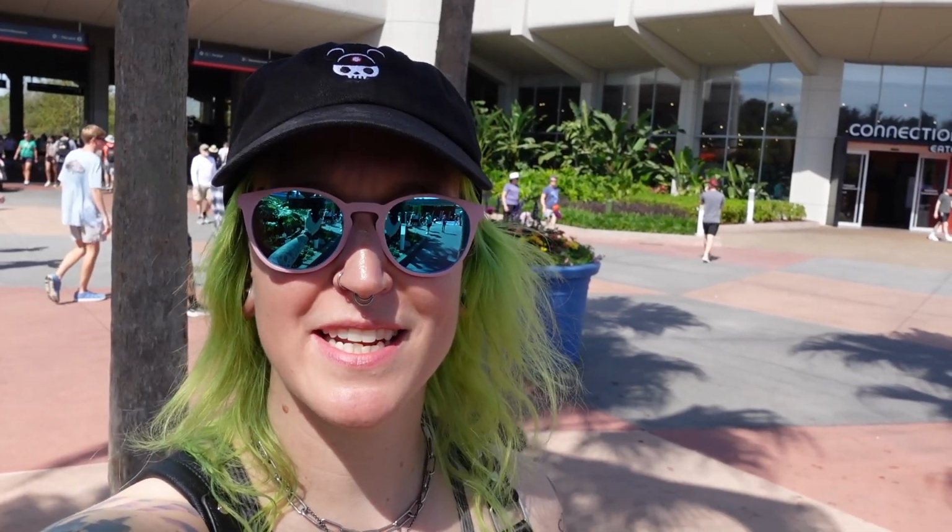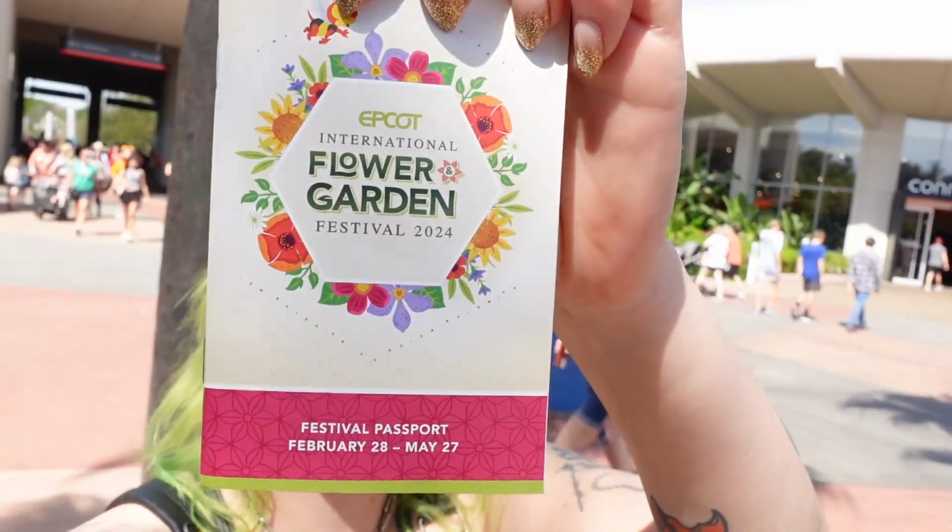Hello, I am at EPCOT. Today is the first day of the EPCOT International Flower and Garden Festival. This year it runs until the end of May. It is May 27th. So here's the information.